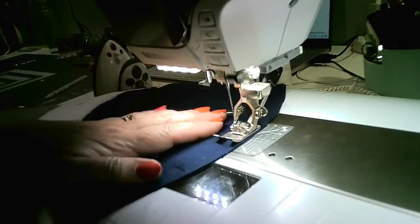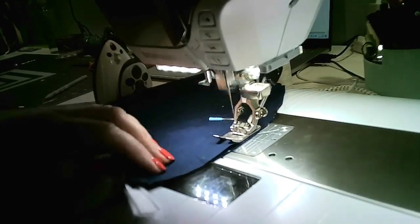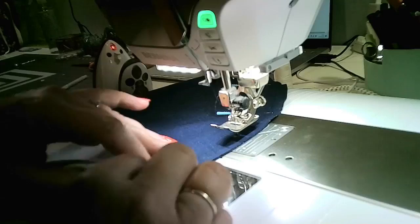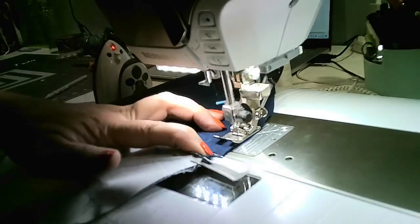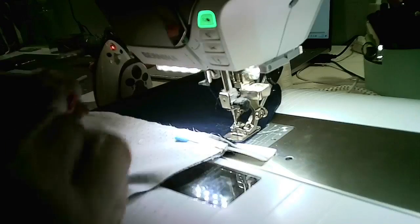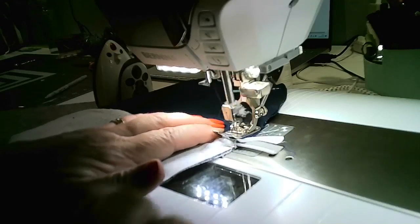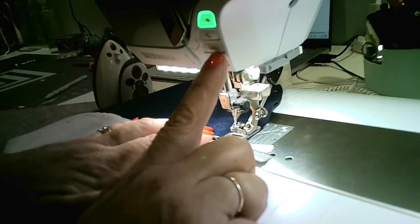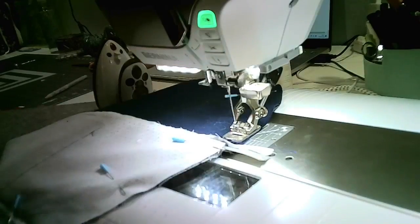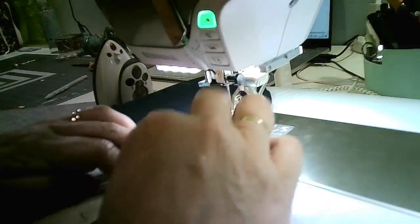All the way round, like that. And remember, I'm heading for that 1/2 inch mark here, and I want to stop there. Okay, so I'll take that last pin out there, a little bit more to there, and then go backwards. Basically, don't sew the zip. That's the key to this one. Don't sew the zip. On this side, I'm going to do a slightly bigger seam allowance.